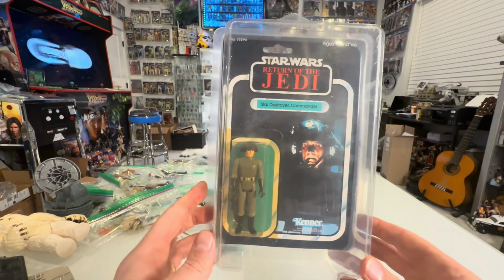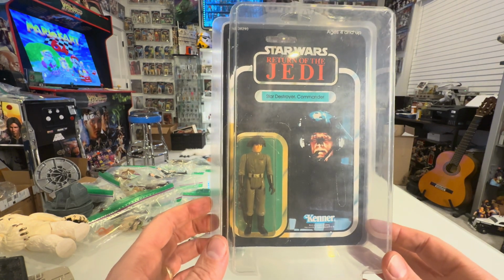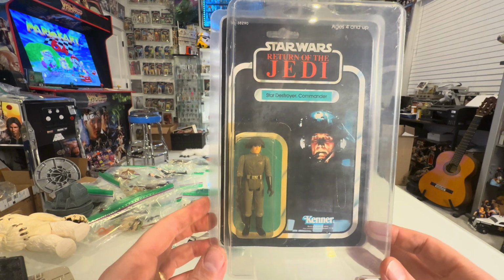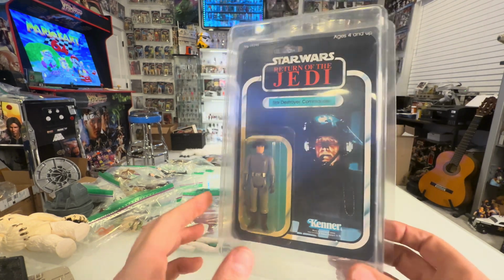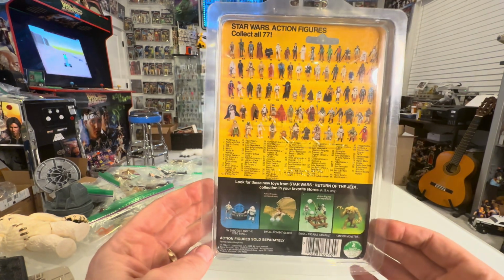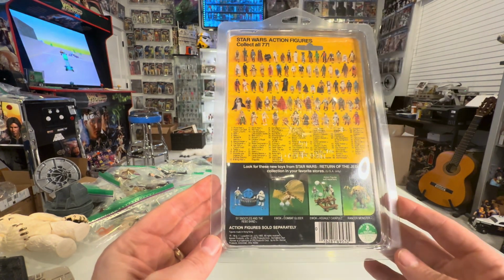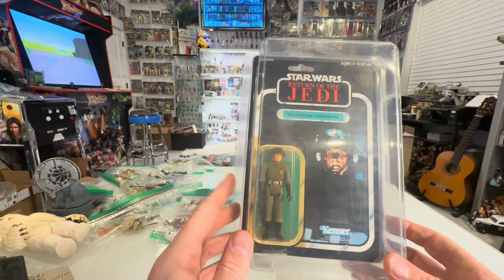I picked this one up from Brandon at 5 Idiot Stocking Toys and Rogue5Toys.com. It is your Star Destroyer Commander, also known as the Death Squad Commander. This is off the Return of the Jedi card, of course. And here's the back. I've still got it in this plastic casing because I'm going to send it that way to be graded. And this one's actually really nice. This is probably going to pull off an 80, yellowed 80.